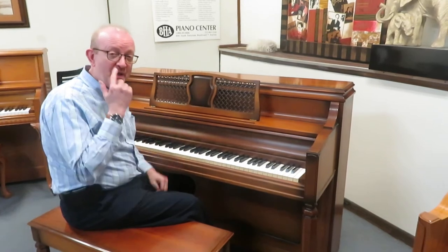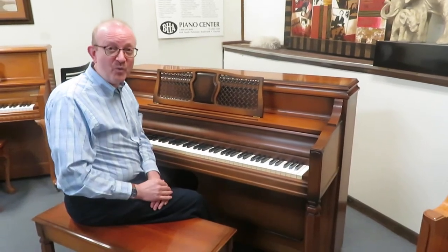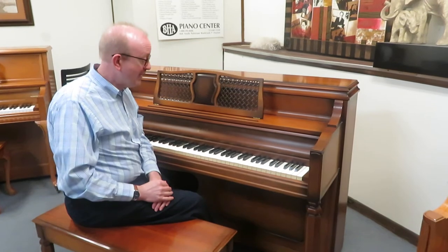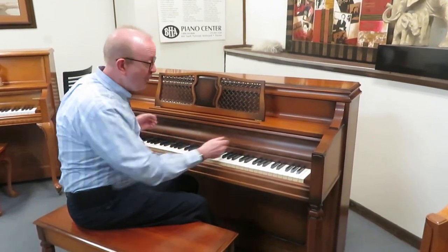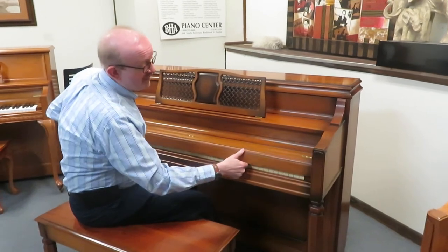This was hand-built in New York, much like Steinway, the Steinway Piano Company. They would hand-build their pianos in New York. This was hand-built in New York in the same way in their manufacturing facility.